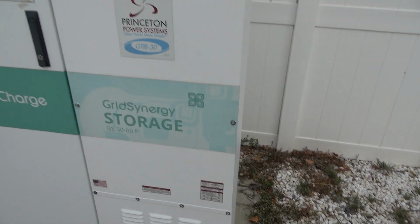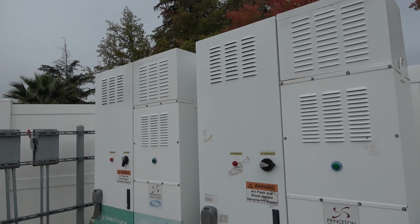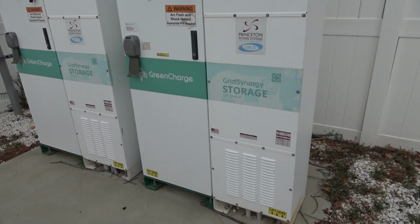It will go up to over 800 volts. So it really depends on how they have it set up, but that's enough to shave a decent amount of the peak off. Now, the battery charging rate did drop pretty quickly.